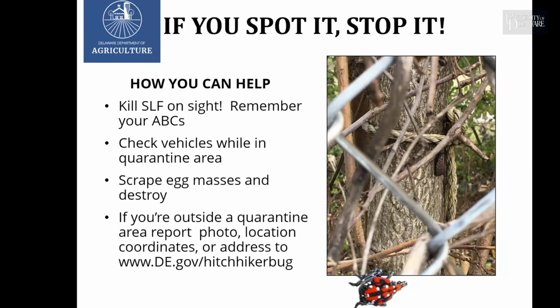If you find egg masses on trees, take a few minutes to scrape them off. An egg mass can hold 30 to 50 eggs in them. So each time you scrape an egg mass, it is killing 30 to 50 spotted lanternfly. As I said, if you're outside the quarantine area, take a photo, report a location or an address. The more specific you can be about where you've seen this thing, the better, because we need to be able to follow up and try to determine where the population of spotted lanternfly is in the state.